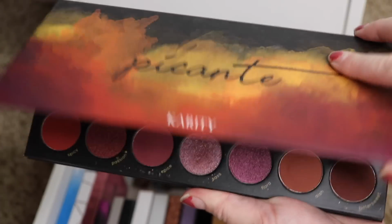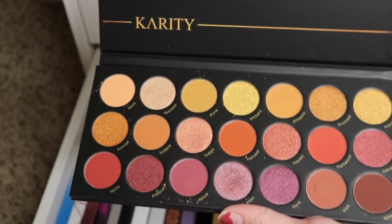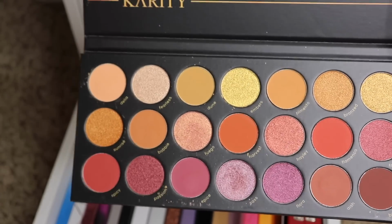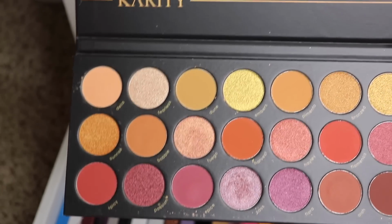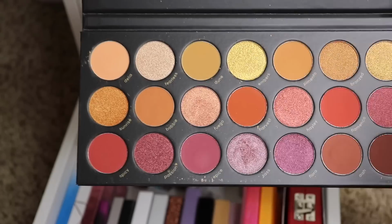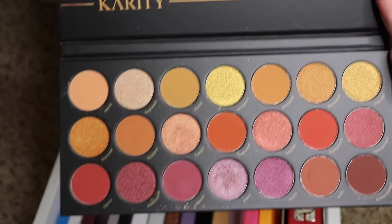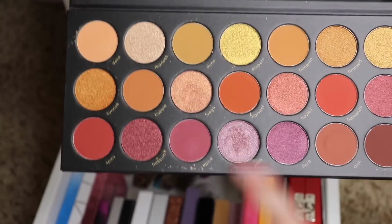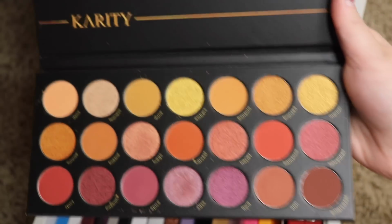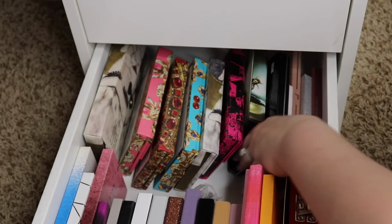All right, then from Carity, we have the Picante palette. I've already decluttered the Rose All Day palette from them. I do like this one more. However, I don't reach for it because one, it's bigger than I like, and then this whole middle row, at least the mattes, are like the types of warm tones that I don't like on me. Same with these like mustardy yellow tones I don't really like on me, so I usually only use this bottom row and then some of the light shades or like a gold shimmer, so it's just not really worth keeping. So I'm going to go ahead and pass that on.